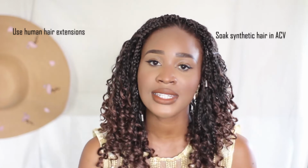Two, if you're using synthetic hair to braid as opposed to human hair, then the chemicals on it can actually lead to irritation on your scalp. A way to remedy this is to either use human hair extensions or soak your synthetic hair in apple cider vinegar before you braid with them. Three, because we usually tend to have our braids on for a very long time, this can accumulate dirt, sweat, product build up, and then this can lead to itchiness and bad smell and even dandruff.